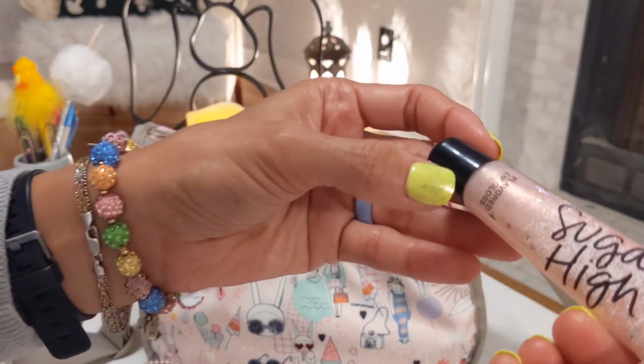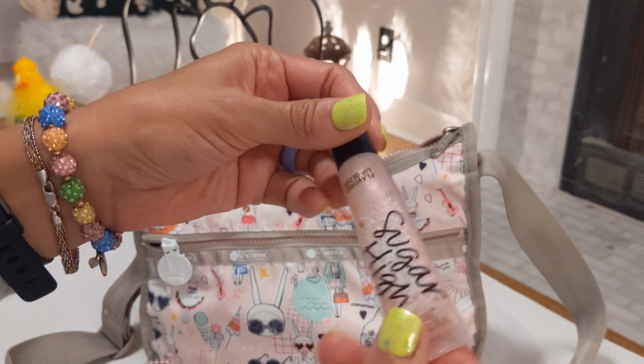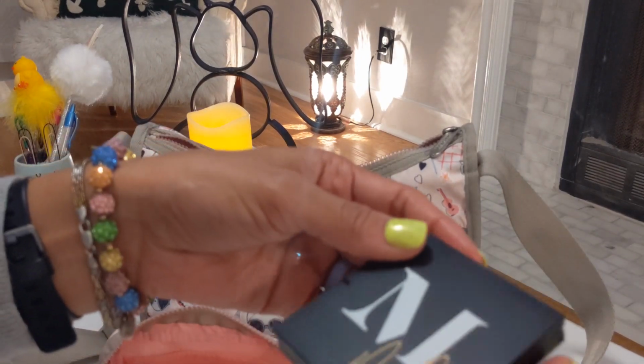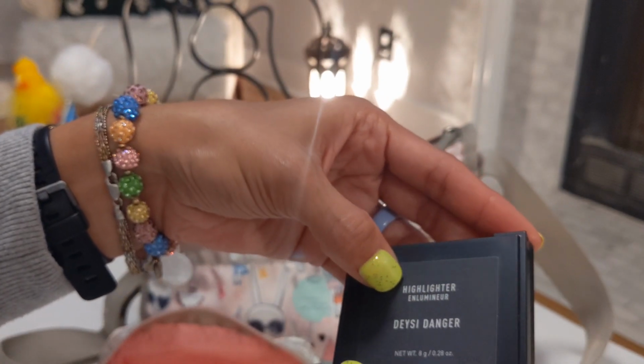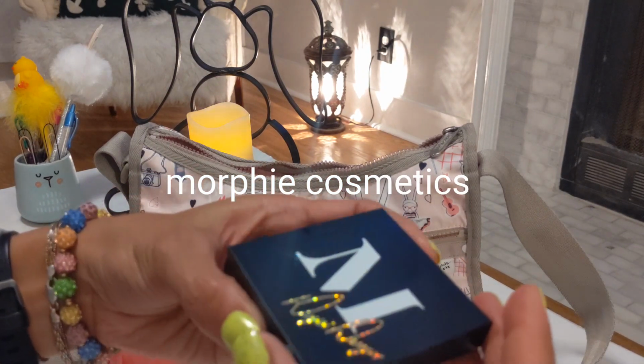And then I have a Sugar High. This is one of my favorite lip glosses from Victoria's Secret. Then the last thing in there is this highlighter. And this is by Daisy Danger, maybe in collaboration with, I can't remember this brand.